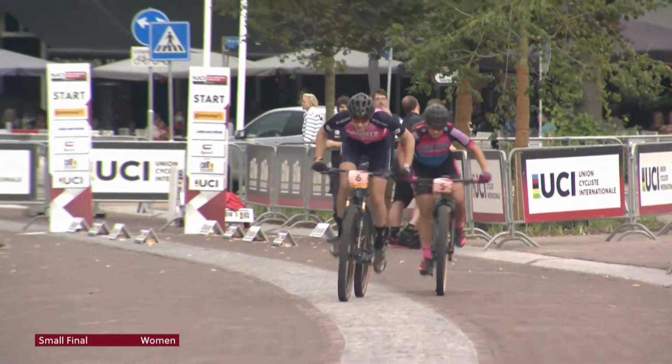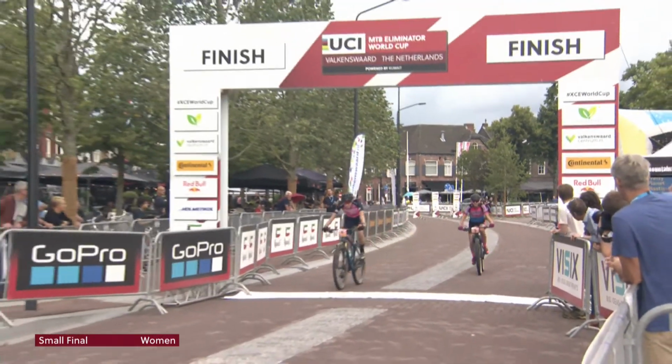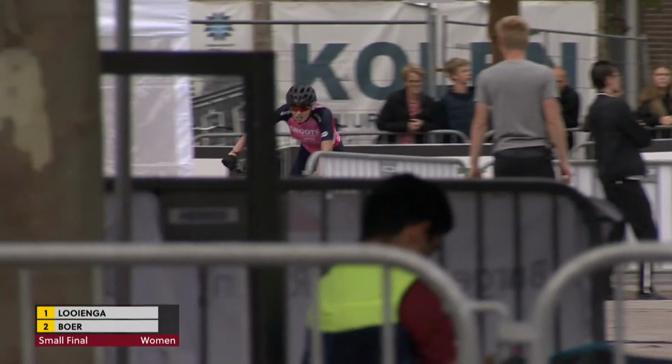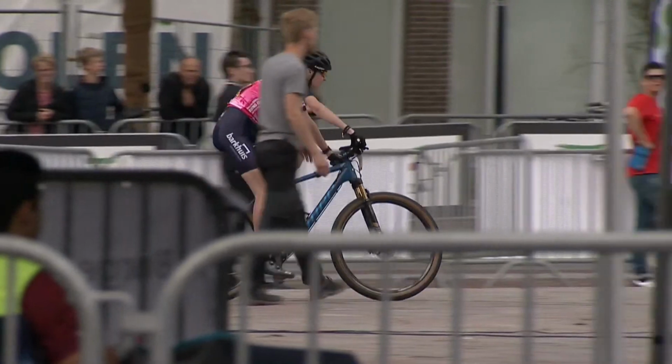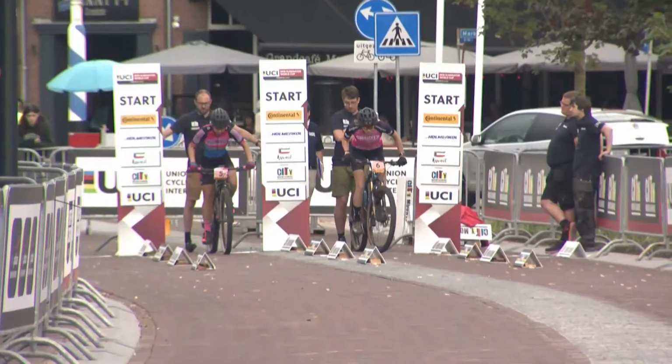She's right on the wheel there. She was bumping the back tyre there of Luenga, but at the moment it's going to be Luenga who takes that victory, and a win is a win. That is going to be great for her morale, and look forward to seeing her in action again. She's certainly put in a fantastic ride there. She sat back, she didn't panic early on.